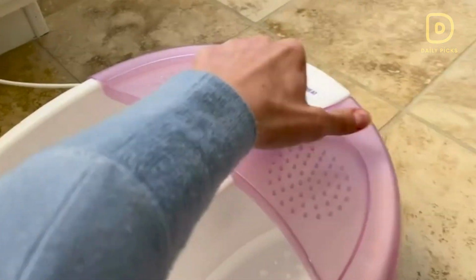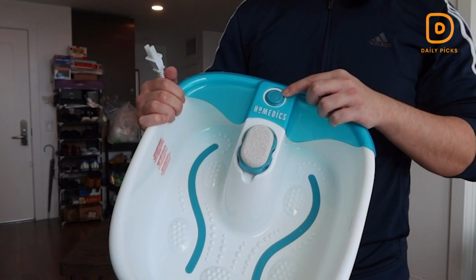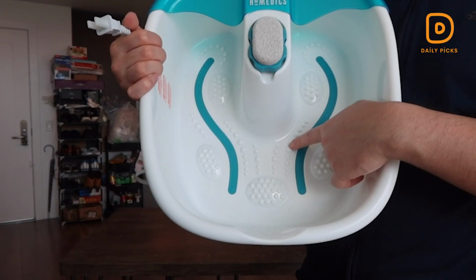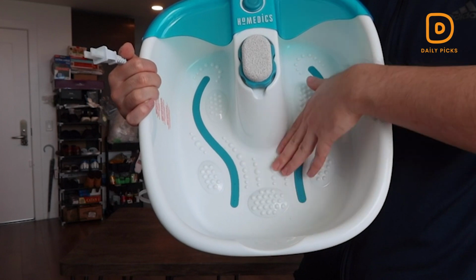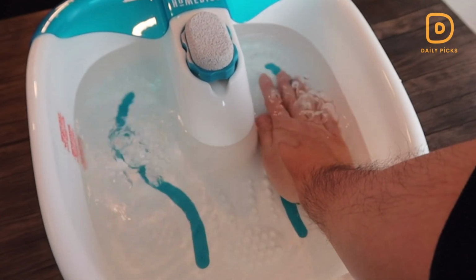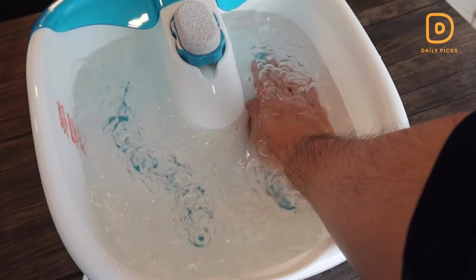Number 4. HoMedics Bubble Mate Foot Spa with Heat. In the 4th spot, we have the HoMedics Bubble Mate Foot Spa with Heat. This foot spa takes relaxation up a notch with invigorating bubbles and soothing heat. The integrated splash guard ensures a mess-free experience, and the raised nodes on the bottom provide a stimulating massage.